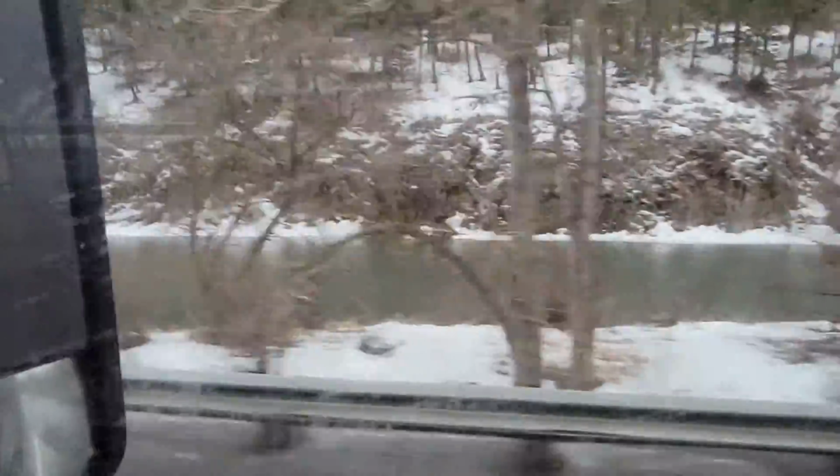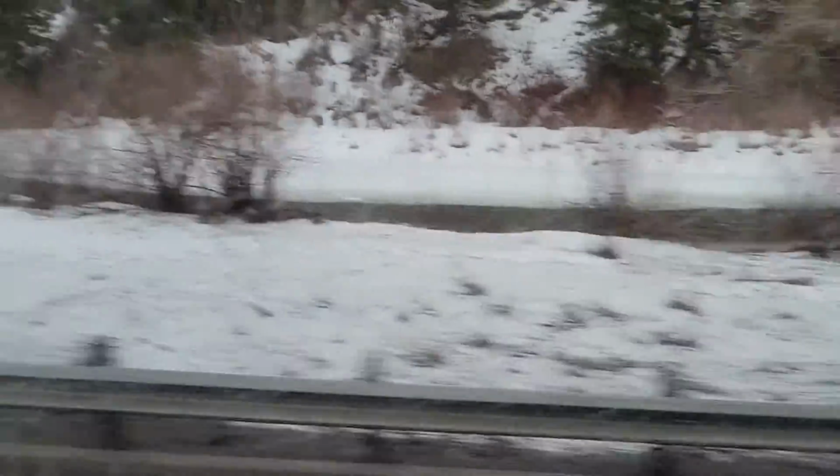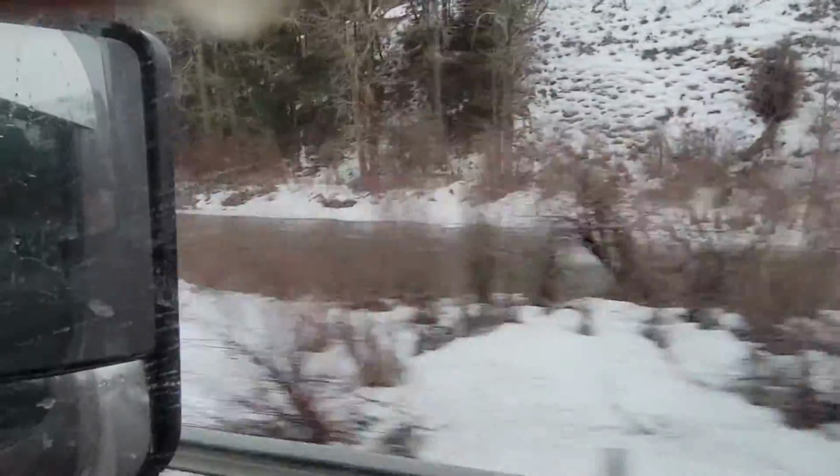I had forgotten, with all of the wintry stuff we've been in, I had completely forgotten how much I like the color of grass. The pretty greens, all that jazz.